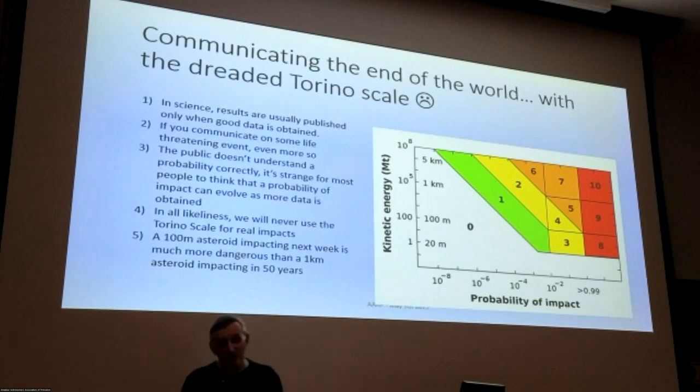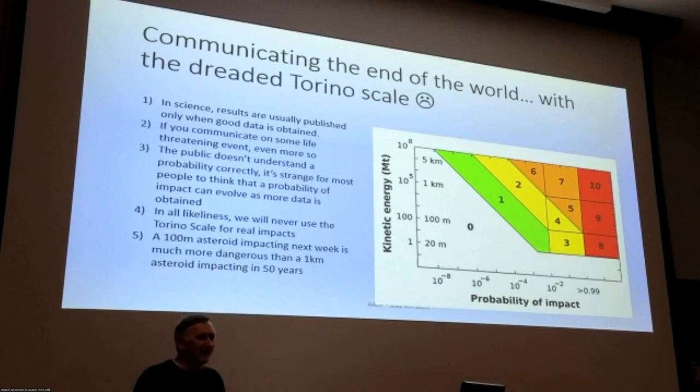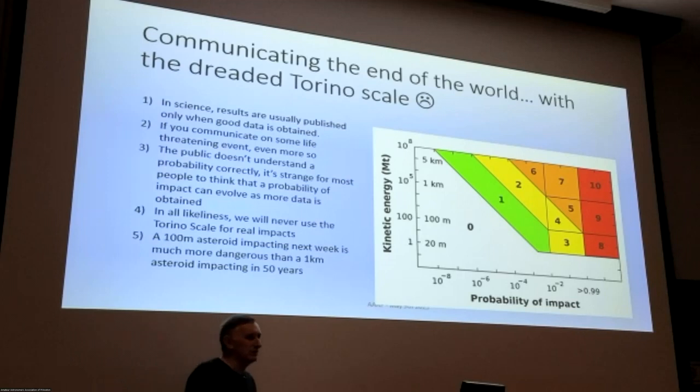In science, you publish your paper only when your data is good. If you know the data is crummy, unless it's some weird result that needs to be confirmed, on average, you don't publish. Even less so when what you publish is, we're all going to die. You should be careful about it.